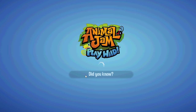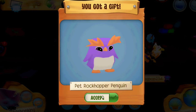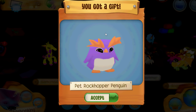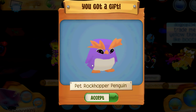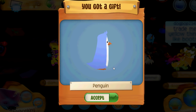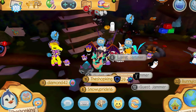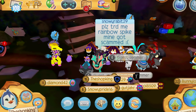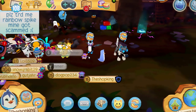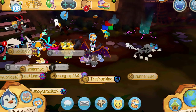Okay, it said I had a gift waiting on Play Wild. Let's see what it is. Some gems. A pet rock hopper penguin? Cute. I wonder if these are all random colors or if it had something to do with the colors I selected. I don't know. I bet they're all random colors. Ooh, igloo peak. That's all right. Cool. Oh, wait. They have the same color penguin. So I guess that all of the pet penguins are the same color. And why did I switch to a penguin? I didn't ask for any of this.